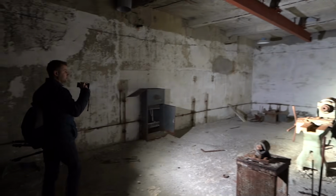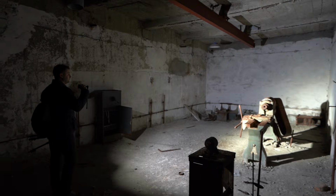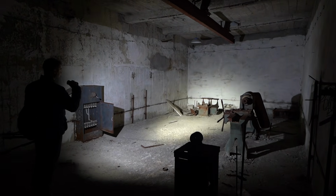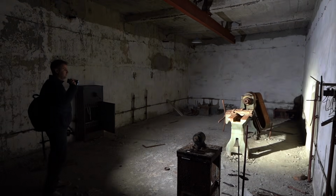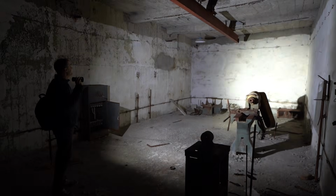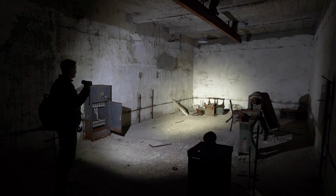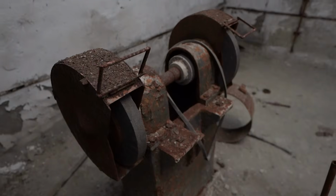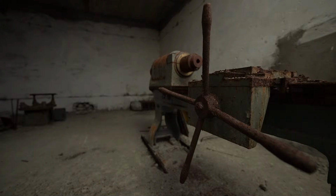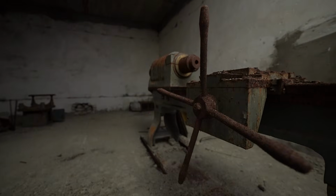It's another workshop, huh? Yeah. Well, for a country like this, it's crazy that there's still metal inside. Because you can see people looting everything outside. Looks like there's another floor. So much to discover here.